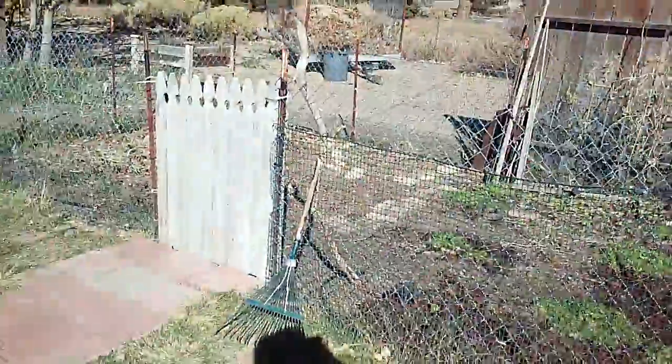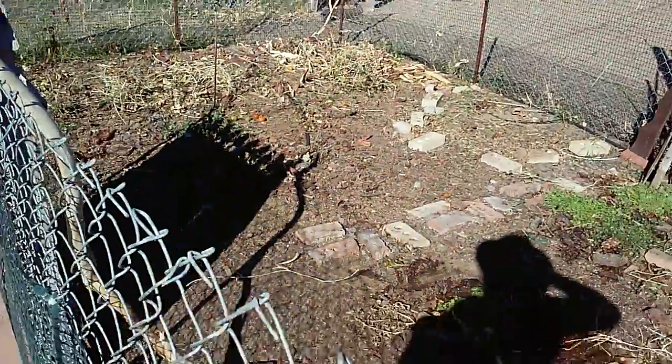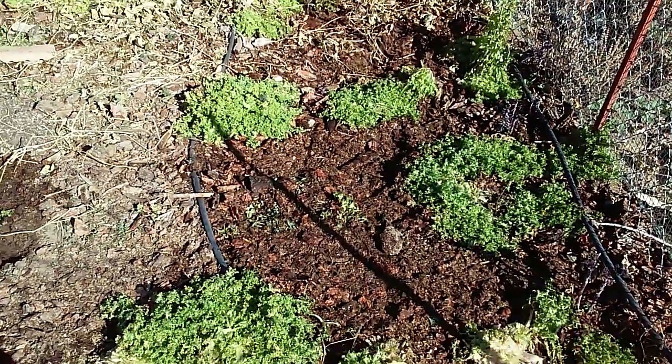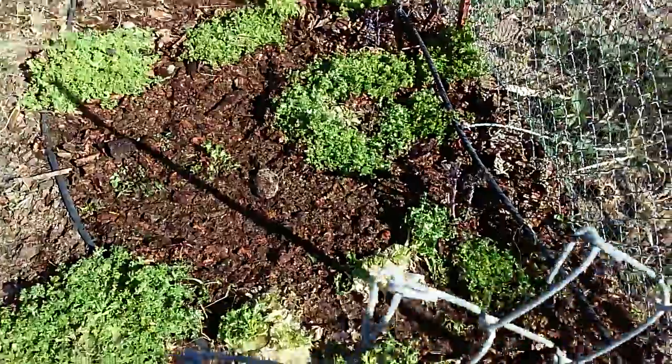Anyway, so I'm pretty much done cleaning up the garden bed. And a lot of the stuff I'm going to leave is mulch. Mulch is good. It turns dirt into soil, and it turns sand into dirt, and then into soil.